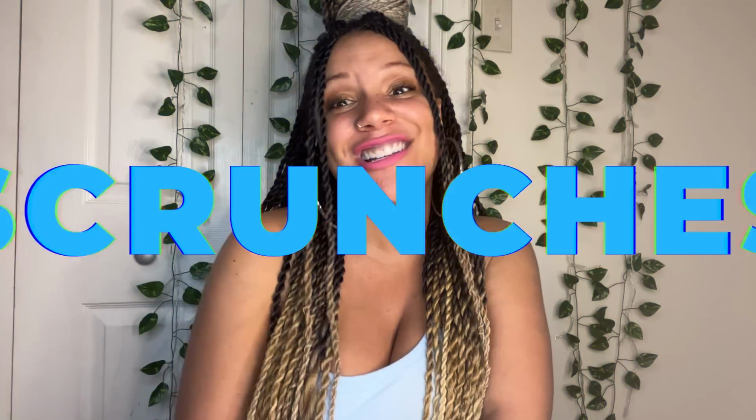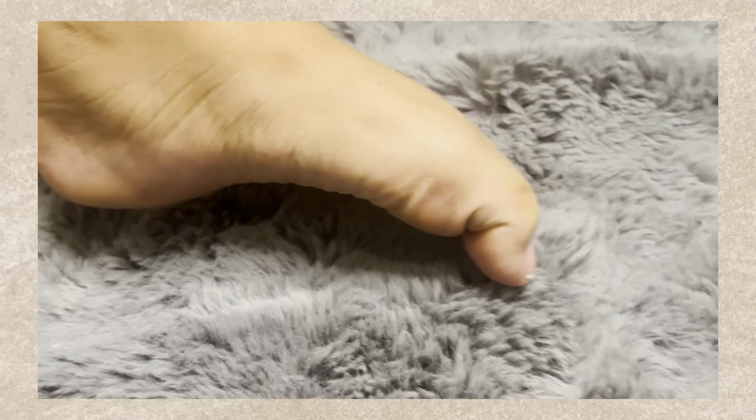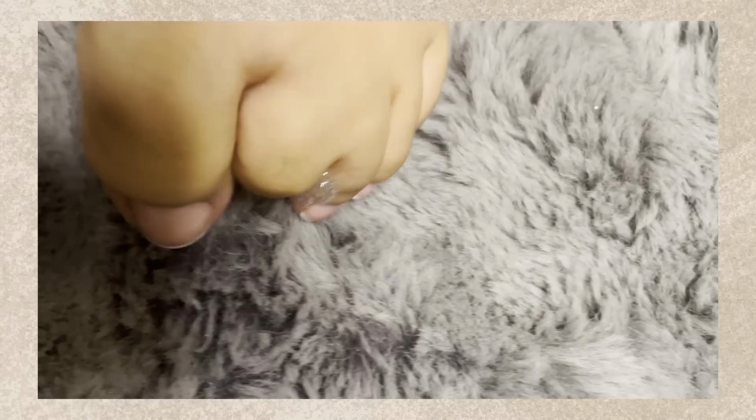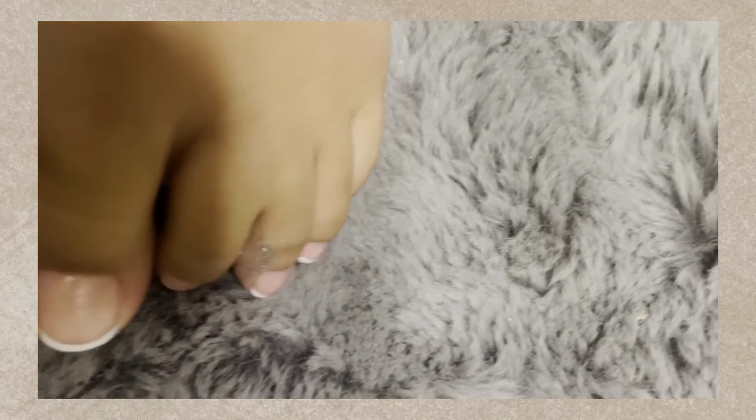Now it's time to scrunch things up with seductive scrunches. This pose is all about highlighting the wrinkles and contours of your soles by scrunching up your toes and flexing those arches. It's playful, it's inviting, and oh, it's so touchable. Customers love the texture and depth that this pose brings to the table, or should I say, to the screen.